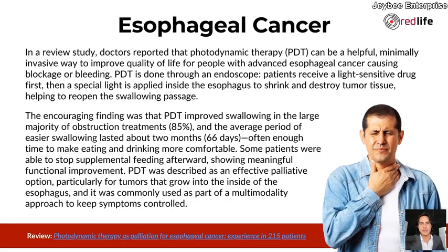The encouraging finding was that PDT improved swallowing in the large majority of obstruction treatments, and the average period of easier swallowing lasted about 2 months, 66 days, often enough time to make eating and drinking more comfortable. Some patients were able to stop supplemental feeding afterward, showing meaningful functional improvement. PDT was described as an effective palliative option, particularly for tumors that grow inside the esophagus, and it was commonly used as part of a multimodal approach to keep symptoms controlled.